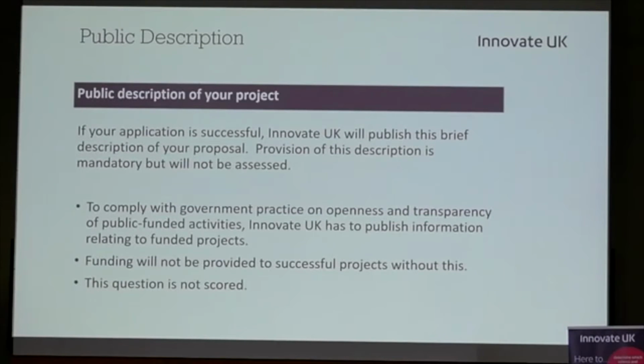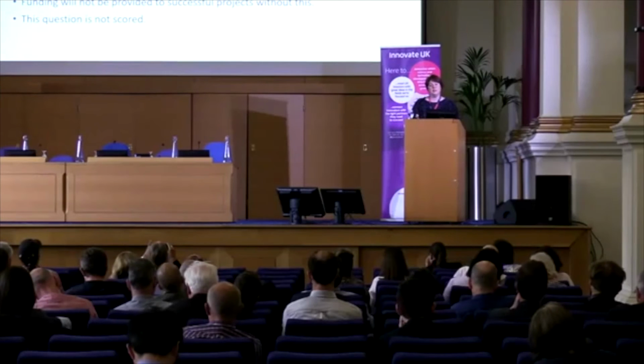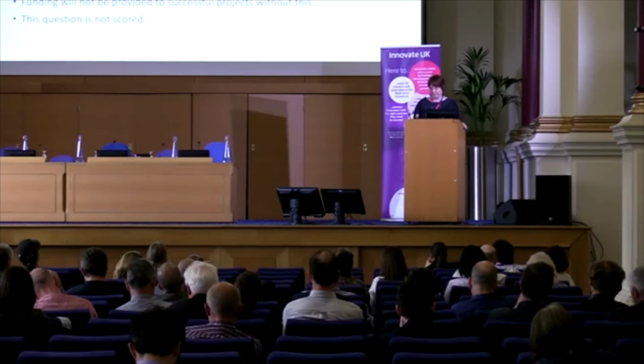So the public description. To comply with government practice of openness and transparency on publicly funded activities, Innovate UK has to publish information related to funded projects. So please think about what you're going to write here. It is a public description, so try and make it understandable. Avoid using jargon if you can, and think about if there are any confidentiality issues that you might not want to include in your public description.